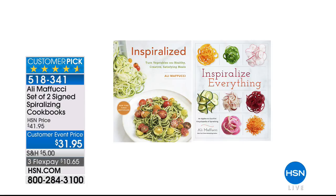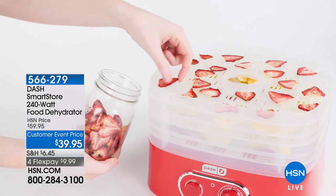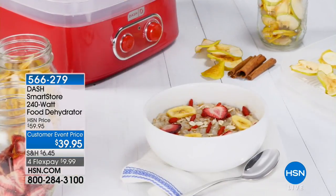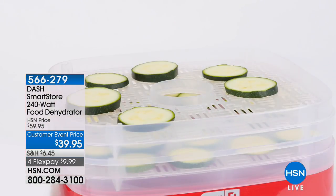Thank you for everything. Okay, everybody, moving right along to this next wonderful way to reimagine your food. That is with a food dehydrator. And this is from Dash. I'm sure you've heard about this company. Dash is a company that always tells us and inspires us to unprocess our food.